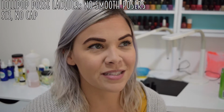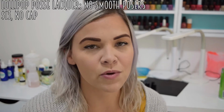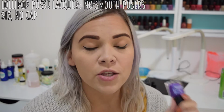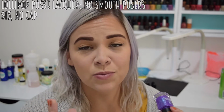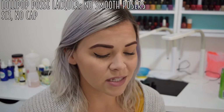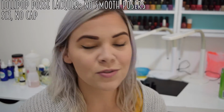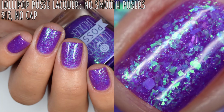Again, my nails were extremely short, so I did 2 coats of this to build it up to opacity. If they're any longer, I would recommend going in for 3. You are going to want top coat to finish this off. This is one that's also going to look really gorgeous with a matte top coat, and removal is easy. So in my swatch photo, you're going to see 2 coats of No Smooth Posers and a glossy top coat.